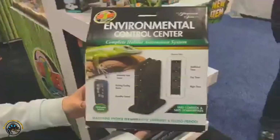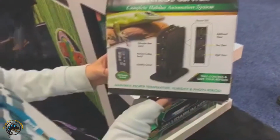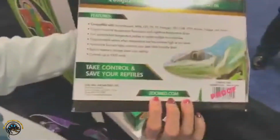All right, those of you who remember the Hydrotherm, that's been discontinued. This is what's replacing it. The Environmental Control Center does a little bit of everything, very similar to the Hydrotherm. Basically, it controls humidity and temperature, among other things.